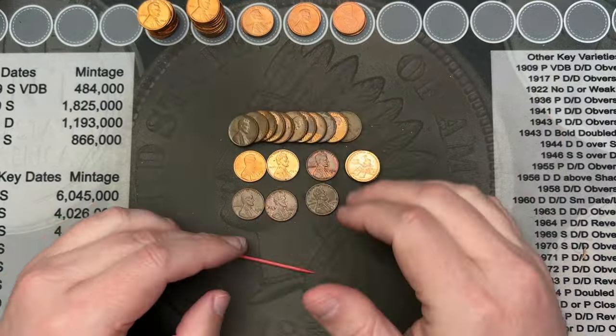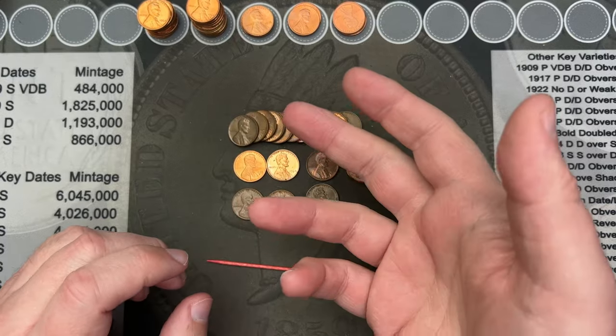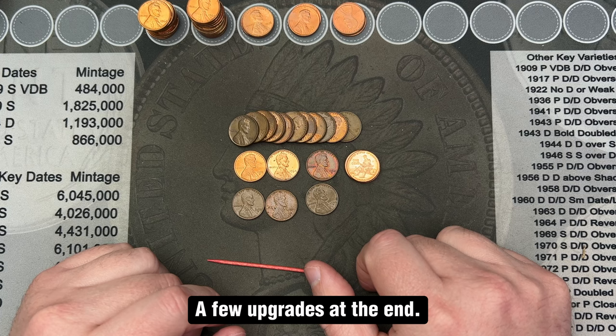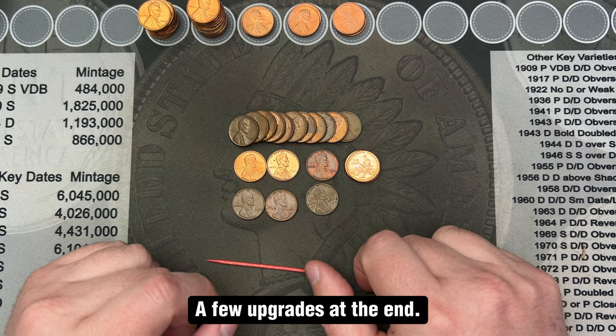I do have some up here that are nicer. I'm gonna check against the album. And if there's any upgrades on my personal album there, I'll put it at the end after everything here.